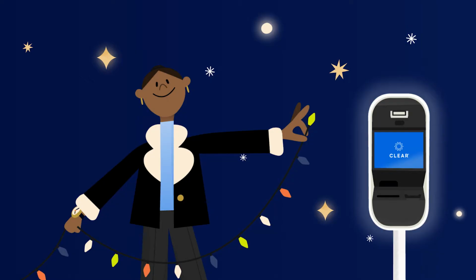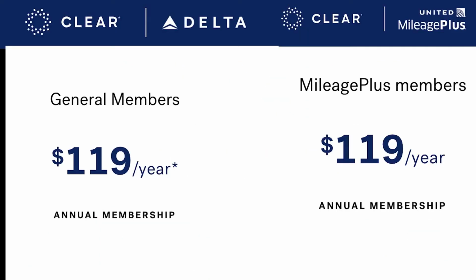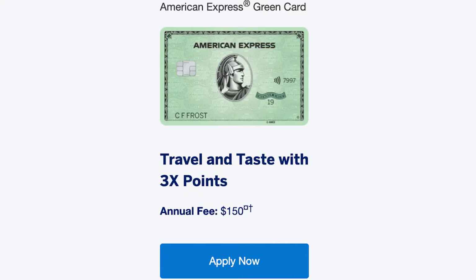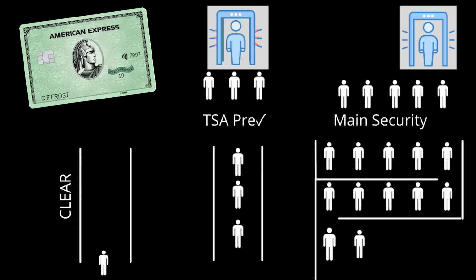Not only does this updated amount cover the entire cost of a CLEAR membership, but if you're a Delta SkyMiles or United MileagePlus customer, even a free one, you can get a discount on your membership, add a family member to your account, and still come in at or under that $189 limit. What's more, this perk alone exceeds the Green Card's relatively modest $150 annual fee, with the card also boasting 3x points on dining and 3x points on travel and transit purchases. Now may be a great time to give this oft-overlooked card another glance and hopefully expedite your next trip through airport security.